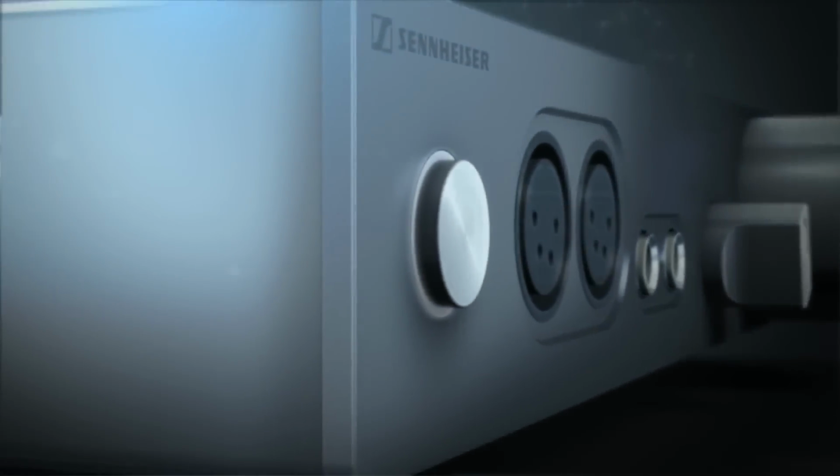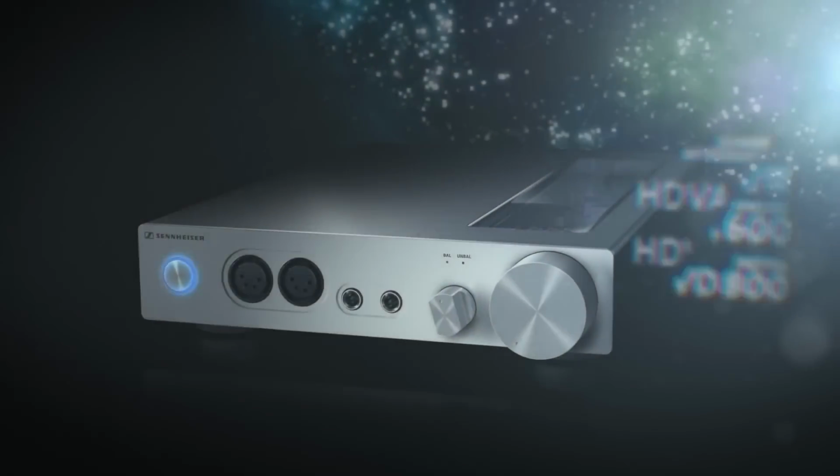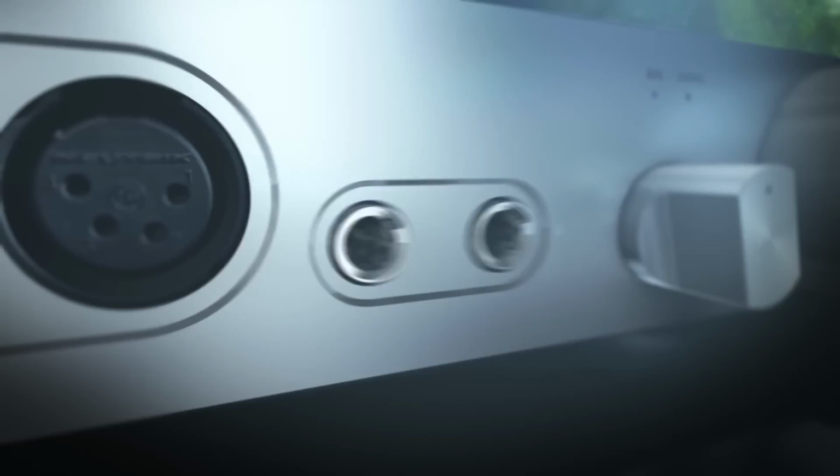Discover a new dimension in the purity of audio reproduction. The time has come to invest our expertise and experience of quality headphones in the amplifier segment, with the first ever headphone amplifiers from Sennheiser, where brilliant sound meets state-of-the-art design and innovative technology. Sennheiser introduces the analog HDVA 600 and digital HDVD 800.